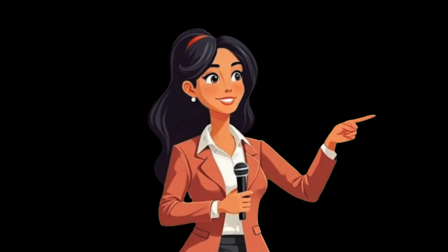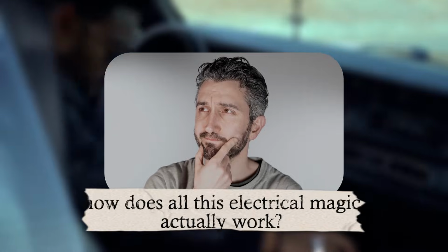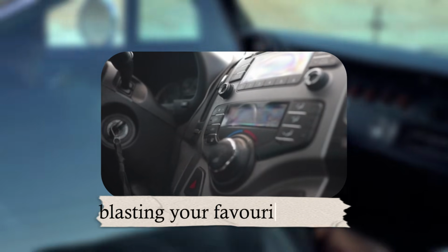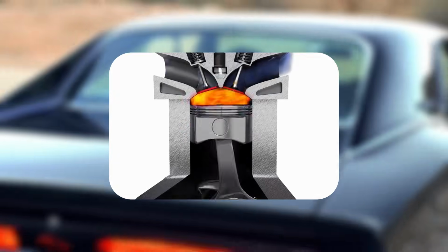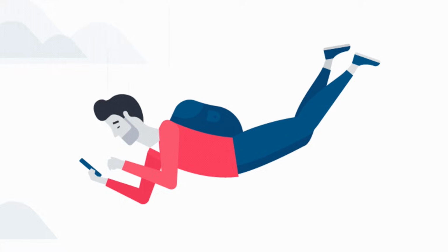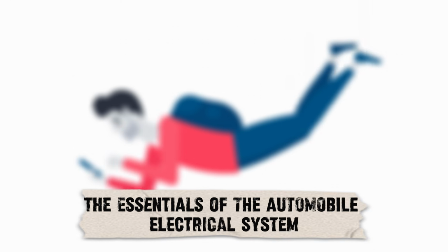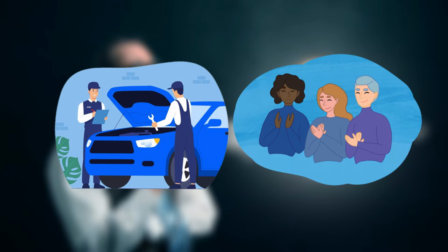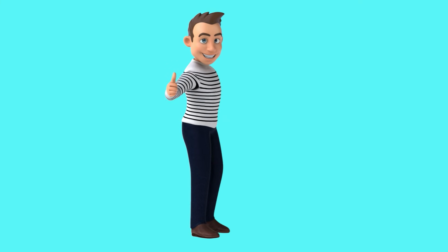Now, let me ask you this. Have you ever turned the key in your car and wondered, how does all this electrical magic actually work? From the headlights that light up the road at night, to the stereo blasting your favorite music, down to that tiny spark that starts the engine, it's all part of your car's electrical system. Well, today we're diving into the essentials of the automobile electrical system, and by the end of this video, you'll not only understand how it works, but you'll also be able to spot problems faster and appreciate just how vital it is. Trust me, you'll never look at your car the same way again.